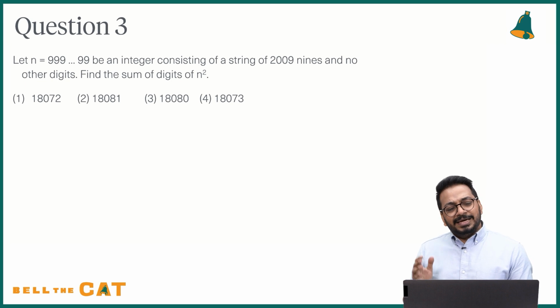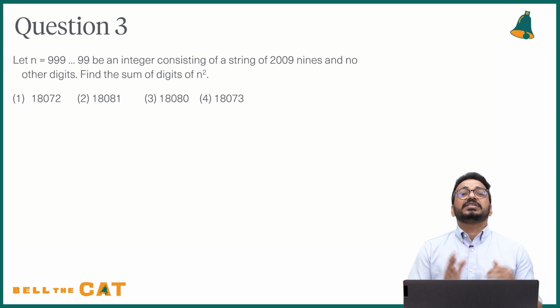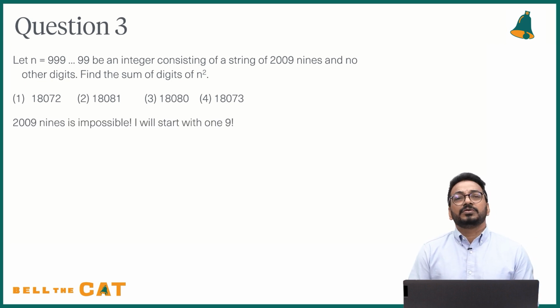Let n be an integer consisting of a string of 2009 nines and no other digits. Find the sum of the digits of n square. 2009 nines, and then they're saying you should square it and find the sum. So straight away you should know that they cannot be serious. Second, you might think maybe there is some formula or rule. Why will they give a question if it's such a simple formula for you to put numbers into? So when you see this, your first thing to look at is, can I reduce the scale? What is the scale here that we know?